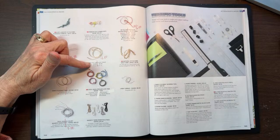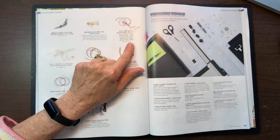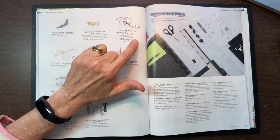I made a boo-boo there. Let me see. And then right here, the Metallic Woven Ribbon, those were in the 5 In Colors. They are all marked down to $5.40.